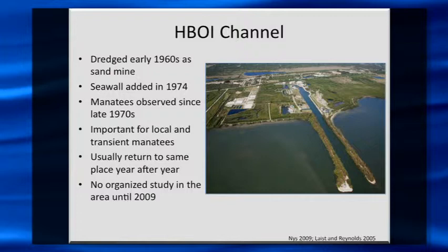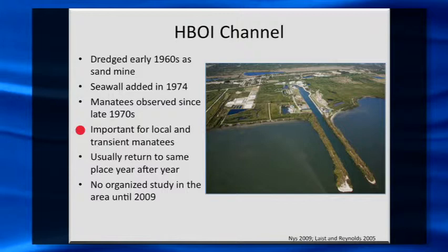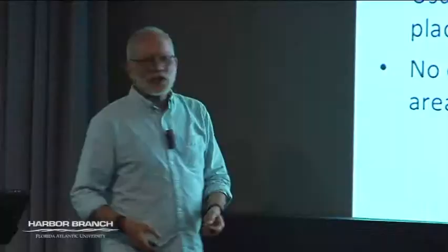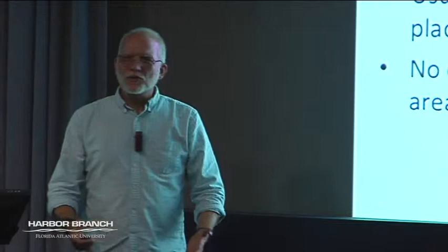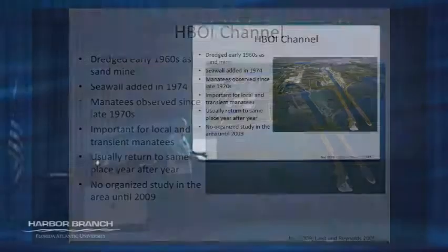It turns out that this area is really important for manatees. The Harbor Branch Channel and associated basins and such really provide quiet spaces and a refuge from all the boat traffic in the intracoastal waterway, plus other things, as we'll see. But despite this being an oceanographic institution, despite manatees being seen all the time since the 70s, nobody actually organized any kind of observation program. So this got started in 2009.